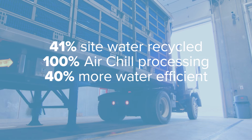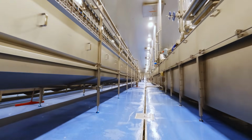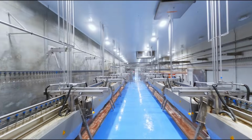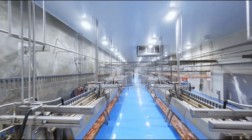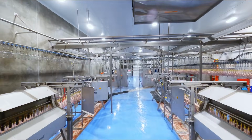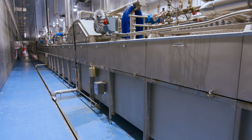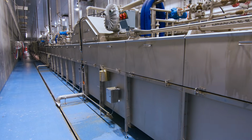Here we are at the start of the harvest process, where birds are bled out before they move through a scalder system that softens the skin and opens pores for easier feather removal. Our upgraded scalders deliver heat through radiators instead of live steam to maintain an even water temperature.